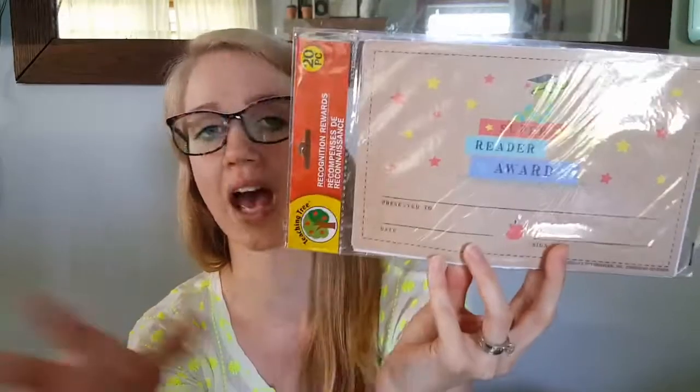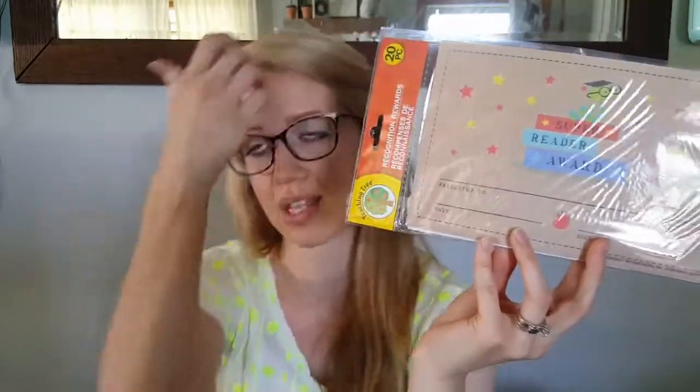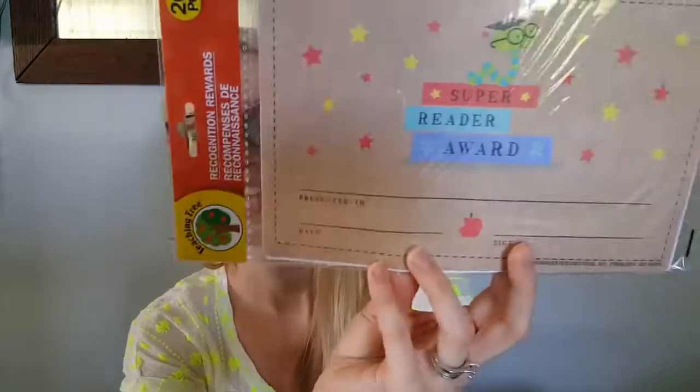And then I also have these. My kids love earning rewards and stuff. So this is a 20-pack of Super Reader Awards, and they have a lot of different awards like this, whether it's Star Student Awards or something like that. So then this one, you can write their name on it, and if you homeschool, you know, they don't get to have things like this that they might get if they're in a classroom.